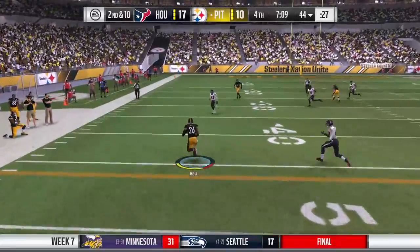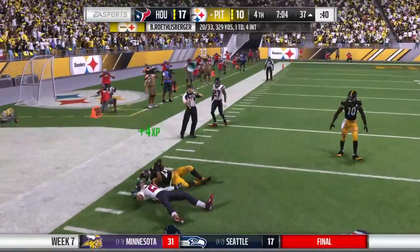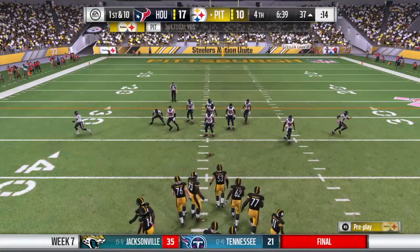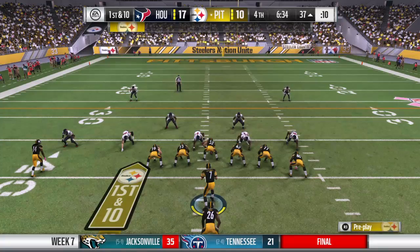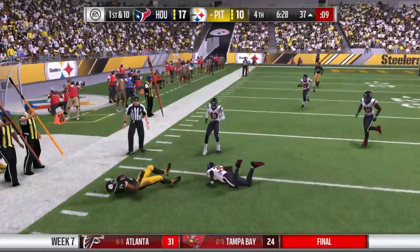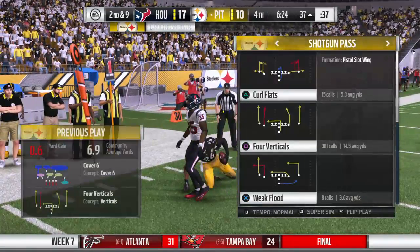This is Bell on the dump off. Wow, evasive. Make a miss. They call it a gain of 19, and it moves the chains. 1st down and 10 now for the offensive group. On 1st down, it's Roethlisberger. Out to the flat, that's complete to his running back. Just a 1-yard pickup on the play, and it'll bring up a 2nd down.